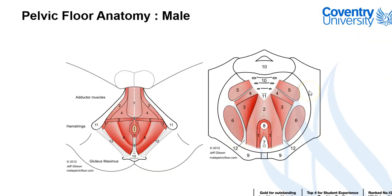I'd also like to thank a clinician in LA, Jeff Gibson, who very kindly gave me permission to use these two pictures. This shows the pelvic floor, and if you put Jeff into Google, so it's malepelvicfloor.com, there are some really nice listings of what these individual muscles are. I think what I would do is have a look at Jeff's images in conjunction with Anatomy Zone.